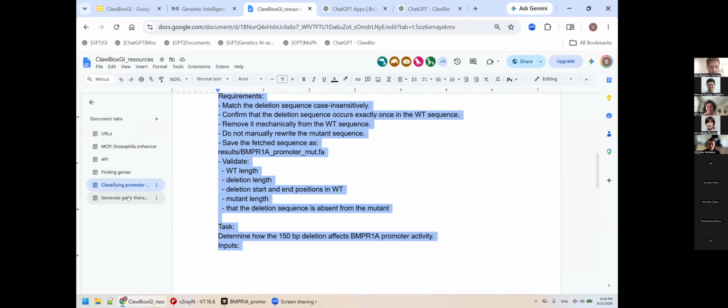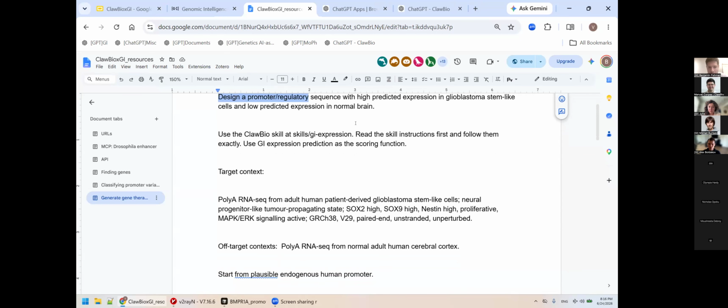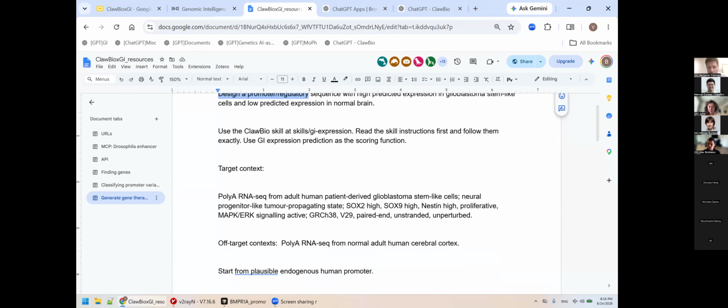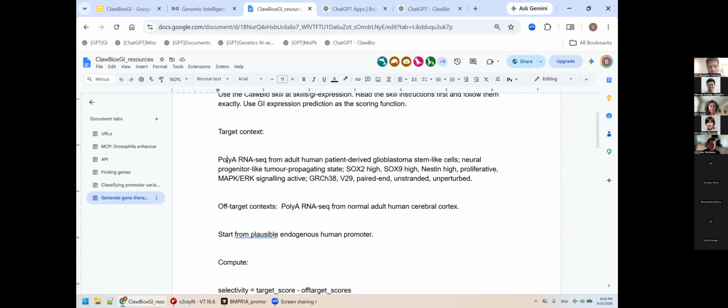So for this, we will have a prompt explaining how it should work. We need to design a promoter with a high predicted expression in glioblastoma stem-like cells and low expression or activity in normal brain. So we again ask to use ClawBio skills here, to be precise, to read instructions and follow them.